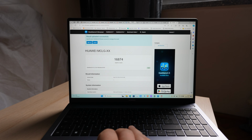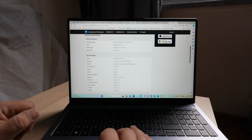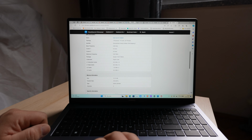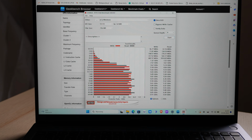very impressive. A little benchmark for you, 16,000 points, almost 17,000 in a Geekbench. If we go a little bit lower, we do have Windows 11 Home Edition, i9, 14 cores, 20 threads, DDR4, and of course 1 TB of storage, which is exceptionally fast. If I put it a little bit closer, as you can see, we do have write speeds almost at the 6 and read 6.4, which is one of the fastest internal memory I've seen ever in any mobile devices.